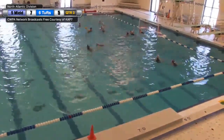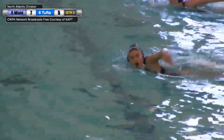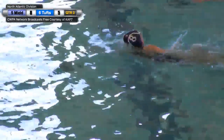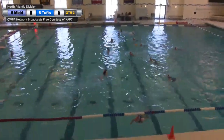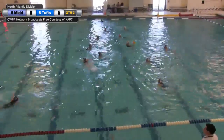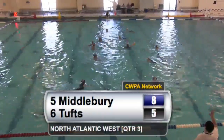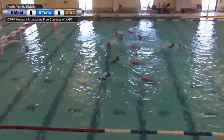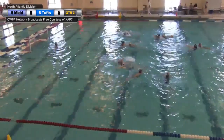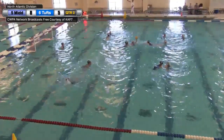Now Middlebury with the egg beater will fire it home! And it's a goal for Cat 8, Mei Mei Chu. And I believe it's now 8-5, Panthers. With a minute and 38 to go in quarter three. Three in the first, two in the second, three in the third for Middlebury. Largest lead at three. 2-2-1 the scoring margin for Tufts.